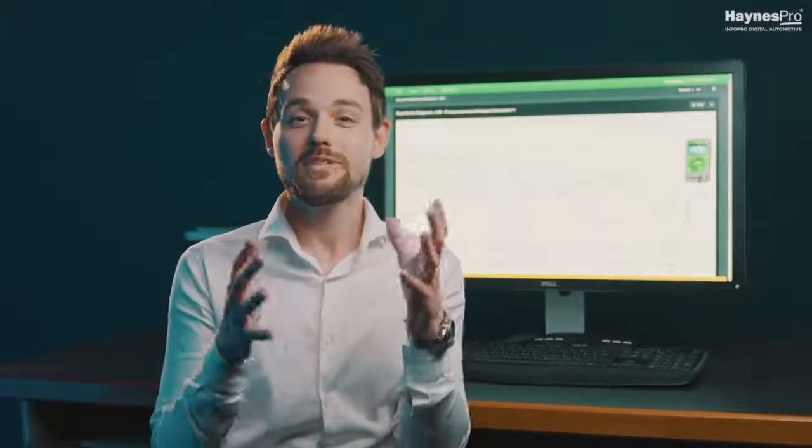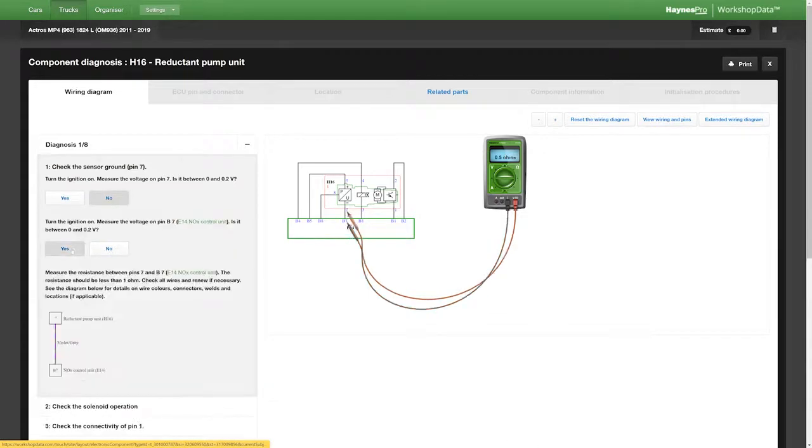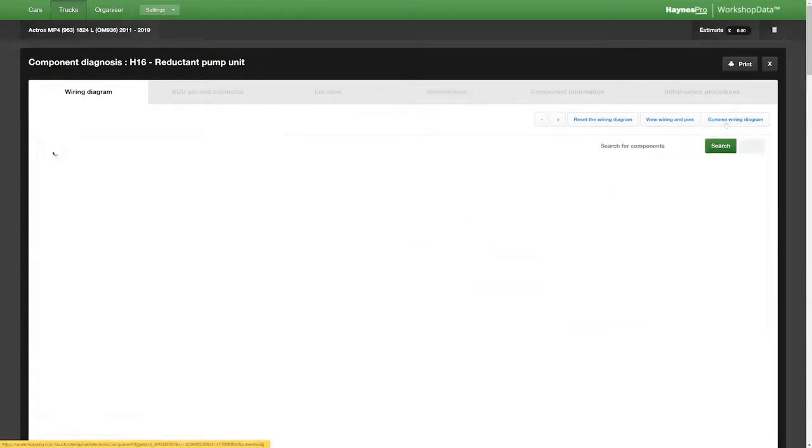VESA will take you through a step-by-step component diagnostic process. It tells you exactly what to do in order to find out which component or wiring might be damaged. You can also find specific component information such as locations and images for easy identification. In most situations, these concise diagrams make it much easier to diagnose a fault.